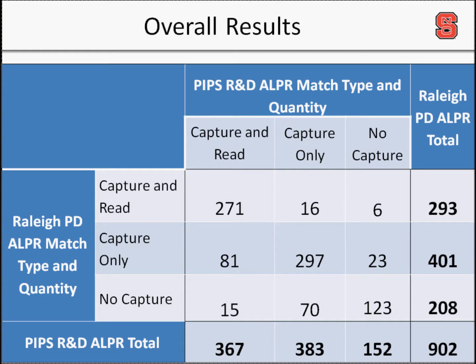The first set of results that I'd like to share with you are the overall results, comparing the ability of the PIPS Research and Development ALPR system and the Raleigh Police Department ALPR system to capture and read the 902 total license plates included in this study. As we look across the rows, we see the Raleigh Police Department data, where 293 license plates were both captured and read, which is our most promising result. 401 license plates were captured only, and 208 license plates were neither captured nor read correctly.